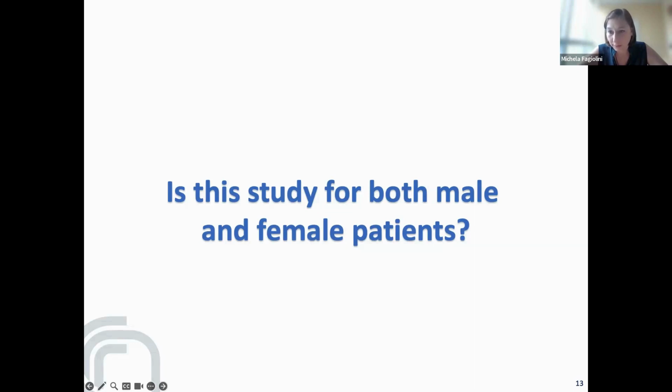We are doing it this way not because we want to exclude anyone, it's just because it's a pilot, and we would like to achieve significance or data that are more consistent. So maintaining the same sex, the same gender, helps in that direction. So if someone is interested and is the parent of a female, please keep us in mind, and hopefully we can have you come here to Boston Children's Hospital.